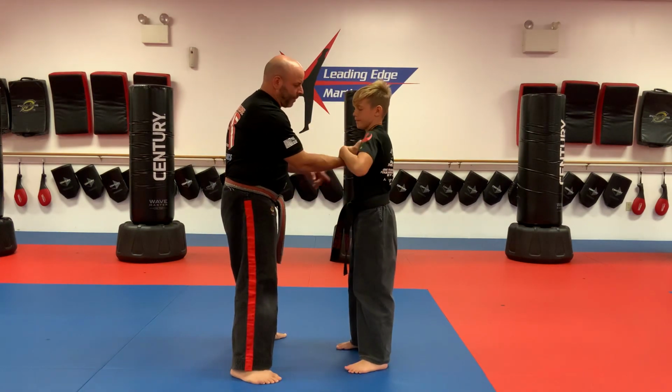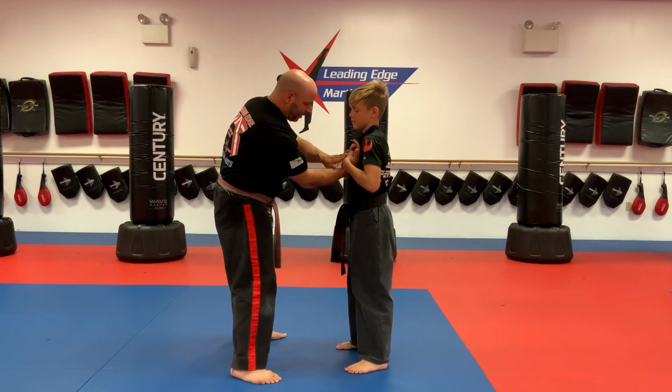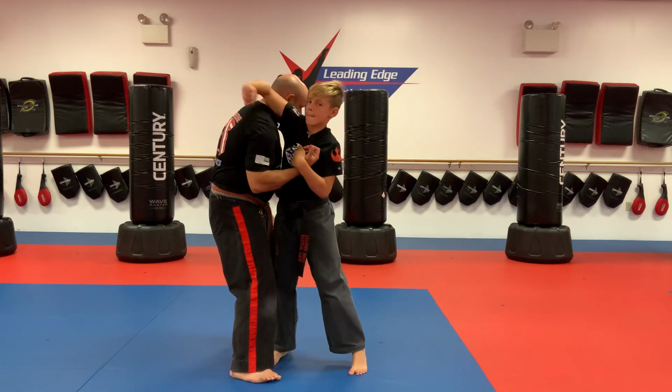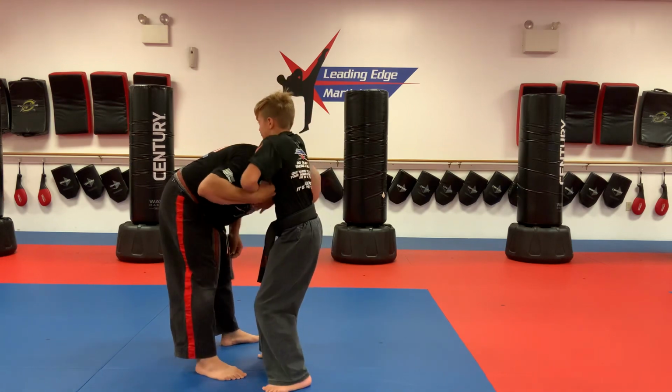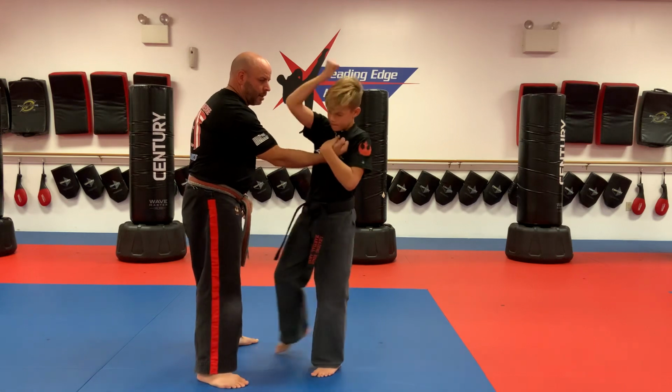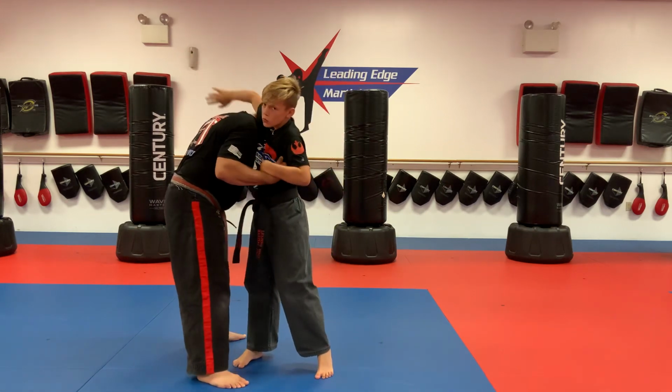He grabs palm to palm. That's right, palm to palm. Applies pressure, steps in, descending elbow. Reverse elbow to the head. Right into a guillotine choke. Okay, again. Descending elbow, reverse over the head.